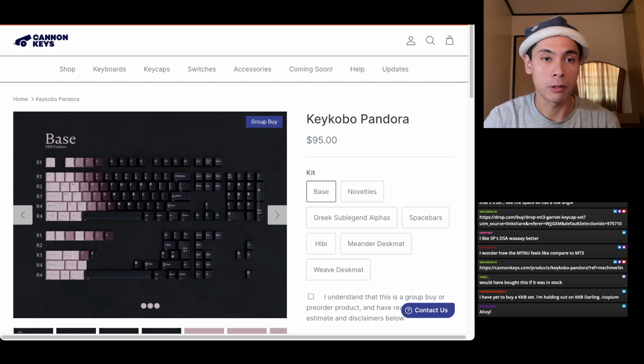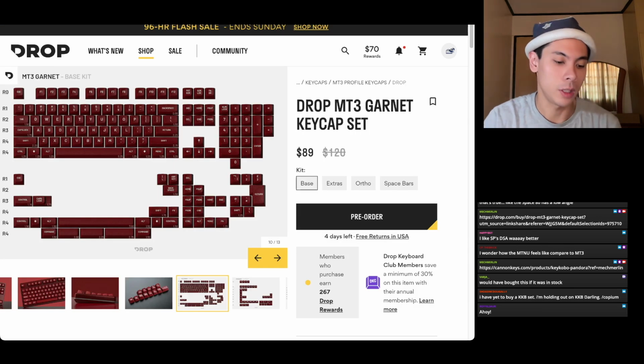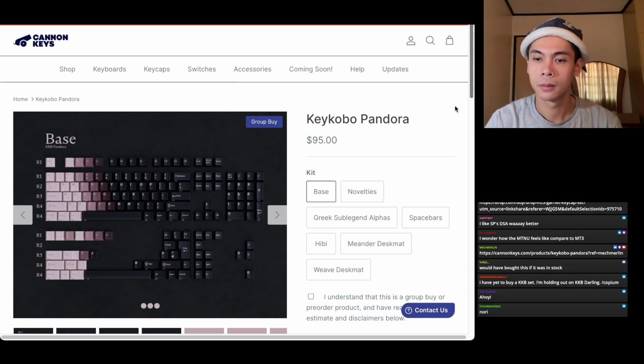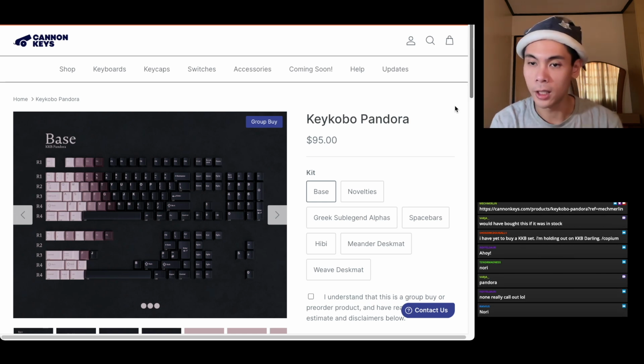So out of these 3 key sets, which ones are you guys most interested in? Once again, that's the KKB Nori keycap set, the MT3 Garnet, and last but not the least, the KKB Pandora. Which of these 3 sets are you guys most interested in? Nori? Pandora? None really call out. Nori. There we go.